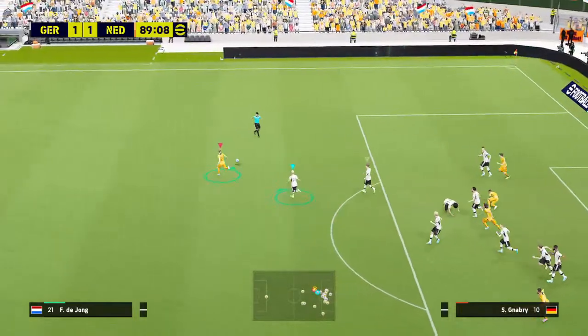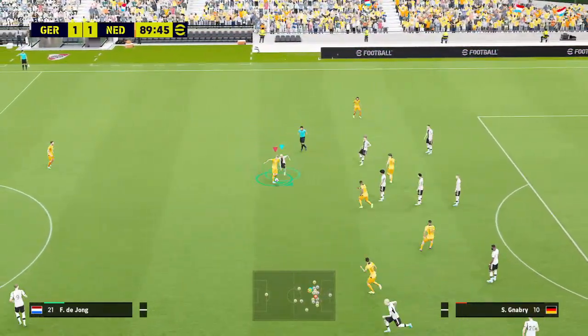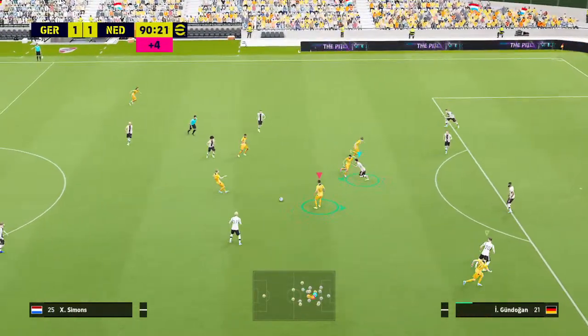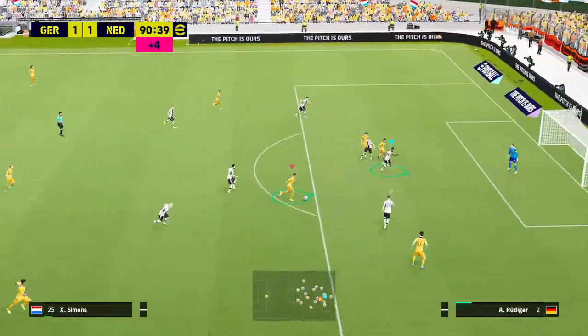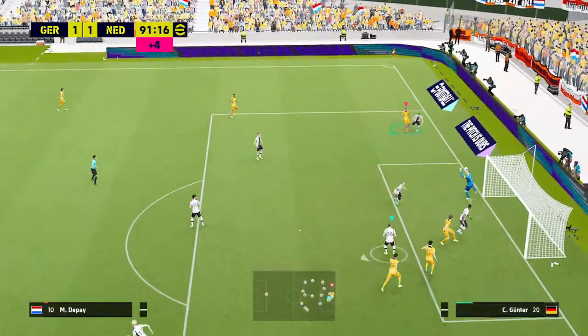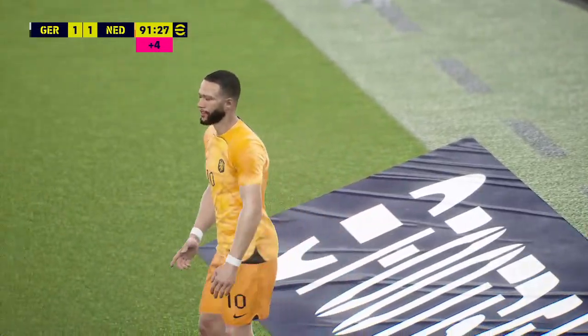Cleared away. Now it's Memphis Depay. Simons! They've got to be quick to recover. In for the pieces! It's off target and by quite a way.